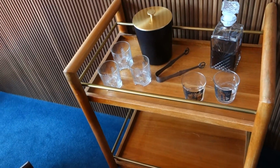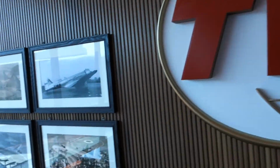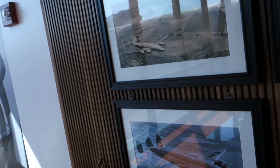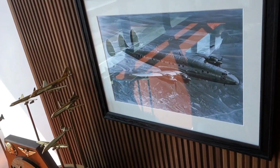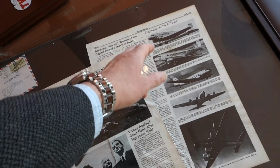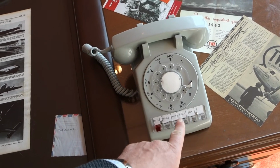Obviously, you got some drinks in the office to celebrate those important business deals. There it is, TWA flying over the pyramids in Egypt. TWA flying over a desert somewhere. And let's see, got some old news clippings in here on the desk. An old phone, reception, mail, blah, blah, blah.